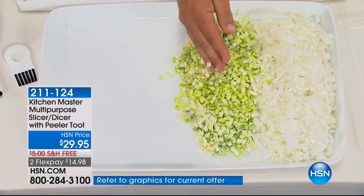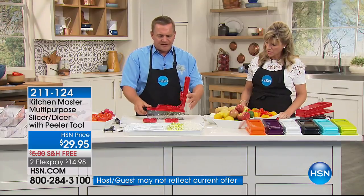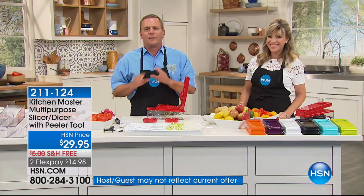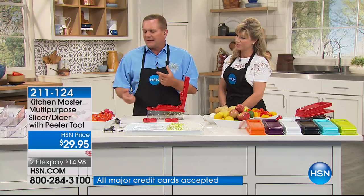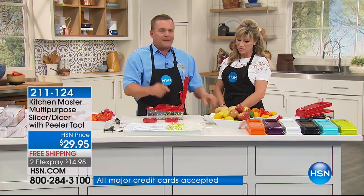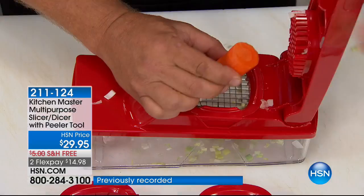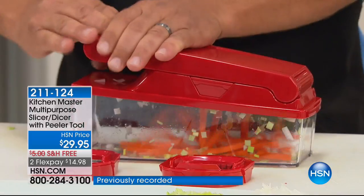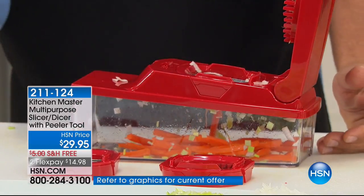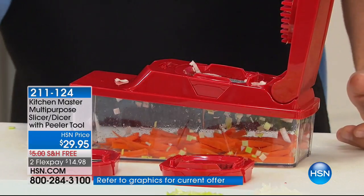And you get all three different blades? Yeah, it comes with the three blades. Now, I want to show you this too, because there's a difference in the way vegetables grow. Anything that grows in layers, like onions, cabbage, celery, leeks, they all grow in rings, so those rings separate. Anything solid, like a carrot, a potato, an apple, a beet, or a pear, they won't mince because they're solid. They'll come out in a shoestring or a julienne cut.